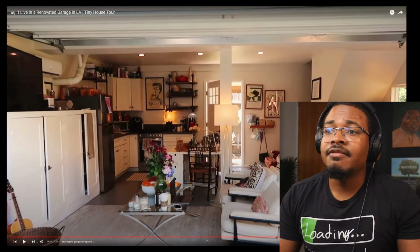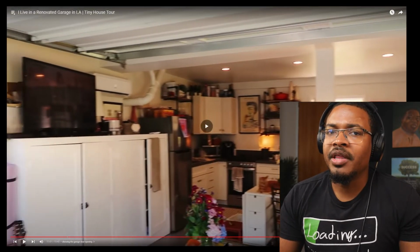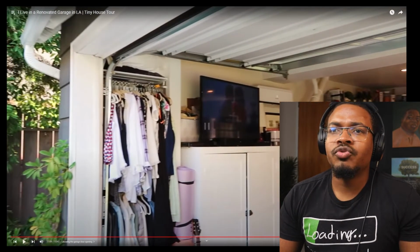It's a fancy garage. It's a very fancy garage. It's not your average garage. I don't get it. Why not just convert it into a little apartment? Why keep it like a garage? Why not close off that door? Which is not that hard, by the way. Just put some drywall there.